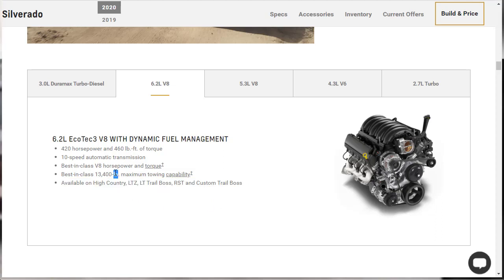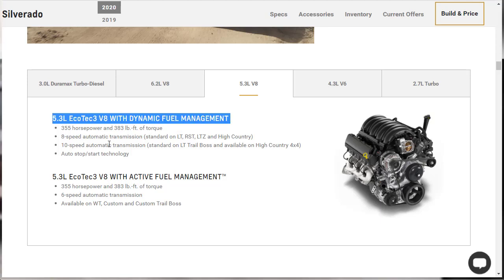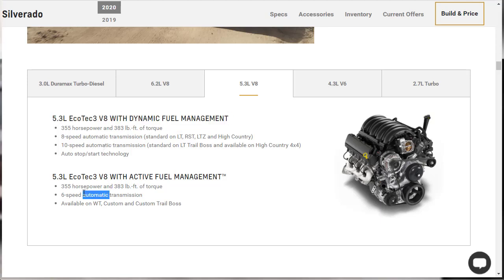And this is the best-in-class towing with this bad boy, 13,400 pounds on your towing. Below that, you got the 5.3-liter V8, making 355 horsepower and 383 pound-feet of torque. Now, this engine can, in this setup anyway, come with an 8-speed. Well, it comes with 3 different transmissions. I see 6-speed transmission down here. I see 10-speed transmission, and I see 8-speed transmission.